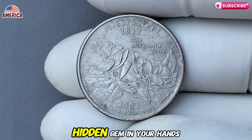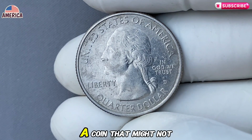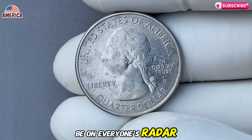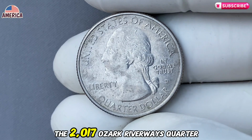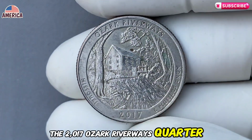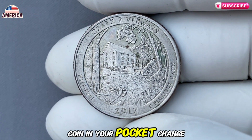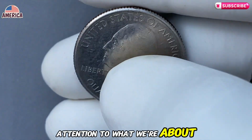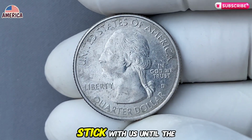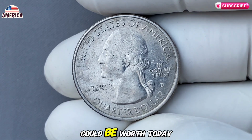You just might have a hidden gem in your hands. Top 3, we're diving into a coin that might not be on everyone's radar but could be worth a small fortune if you have one in your collection, the 2017 Ozark Riverways quarter dollar from the United States. You may have seen this coin in your pocket change, but trust me, you'll want to pay closer attention to what we're about to reveal. Stick with us until the end, because you won't believe just how much this coin could be worth today.